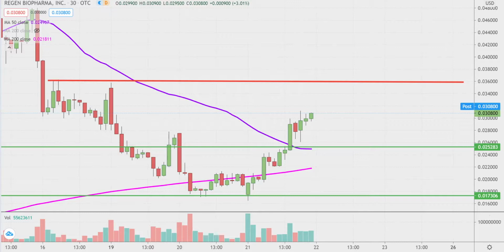Now it's just a question of, can the price continue to build upon this momentum headed into Thursday? Let's see how it continues to play out.